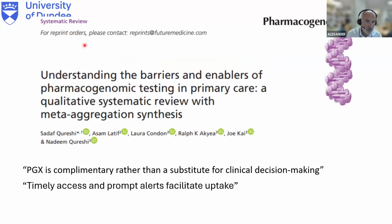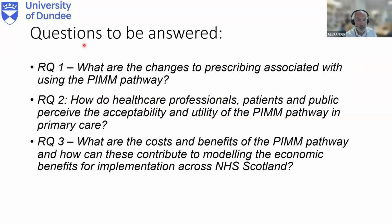So, there's a lot to understand about the barriers and enablers of pharmacogenomic testing in primary care. This is something that we'll be contributing to in understanding how to do this, because if we're going to make things better for patients, make things safer for patients, we need to be able to do it in a way that is acceptable to everyone involved. And as I say, most of this is about getting the information right and the information transfer right.